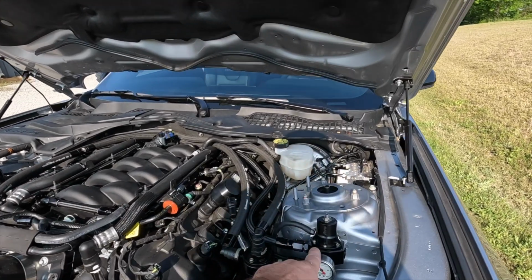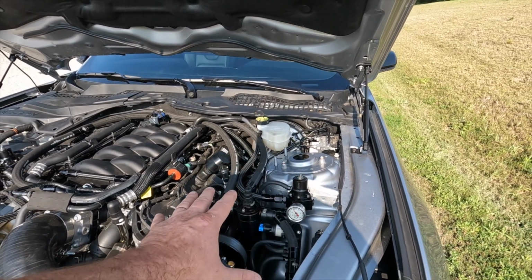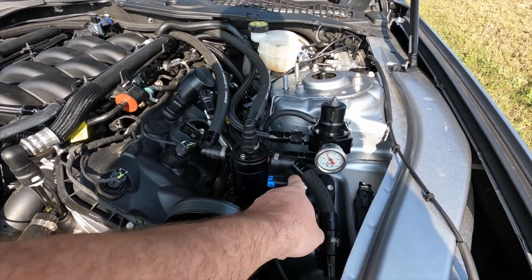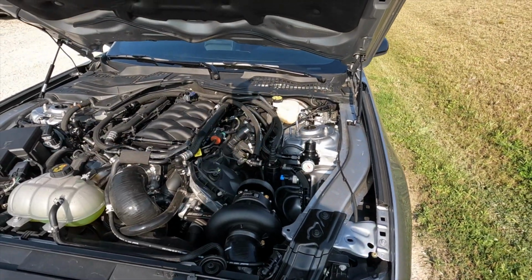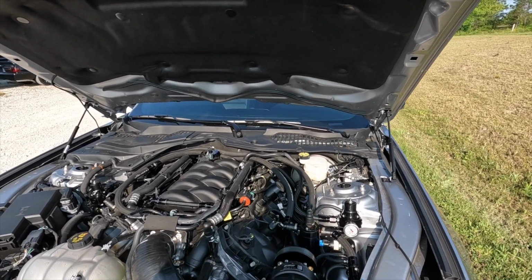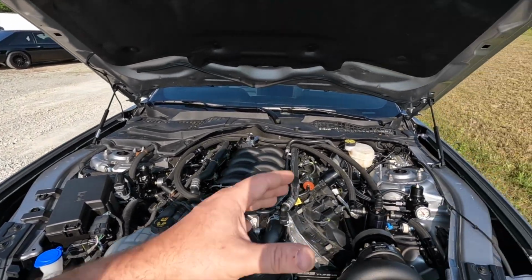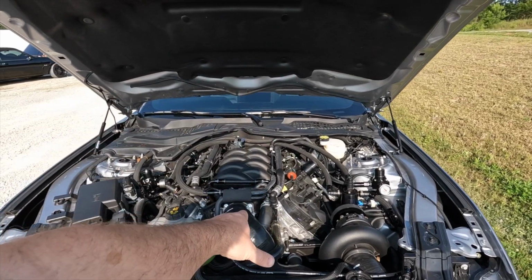Now, I did have to put my regulator right there, and everything is good with where it's sitting. And then we've got the 4 vacuum block right there with the Hobbs switch right there. Now we are running a Ford Innovations triple pump setup, so we got plenty of fuel for the future. We got -10 feed with -8 return, so we are good to go with the fuel system for as much power as we want in the future. More than this thing can ever handle.